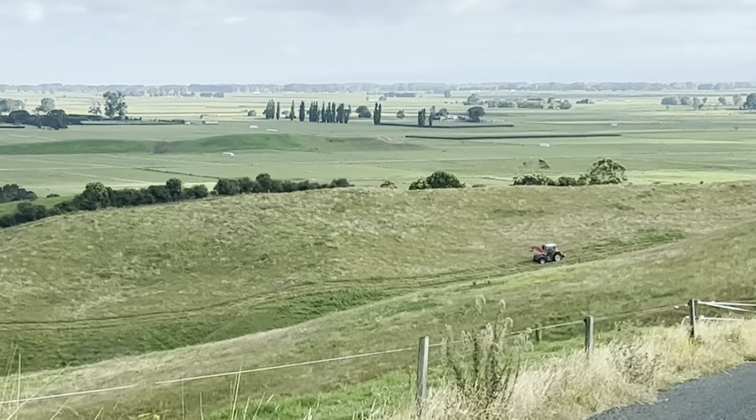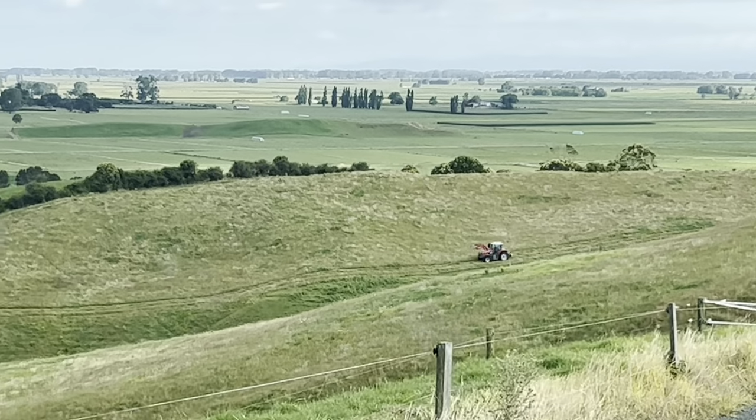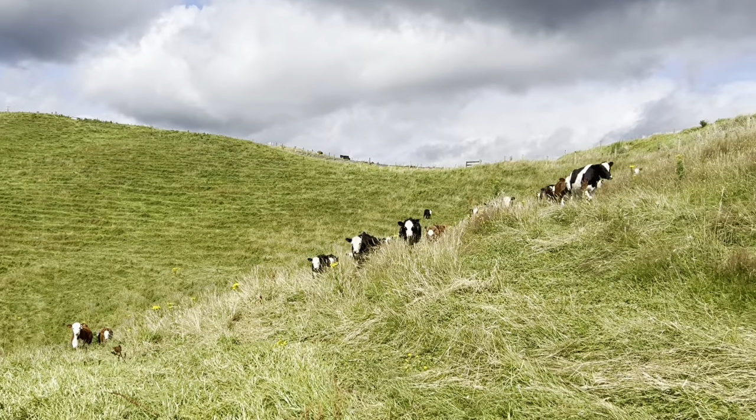So arrived at Dad's, and there he goes. Looks like he's only just started his first paddock. He's doing that paddock there where he is now. So here we're just gonna go and shift these calves first.